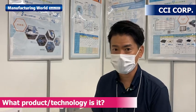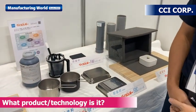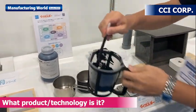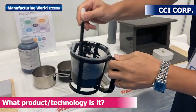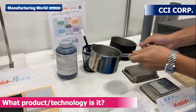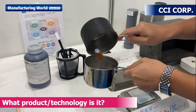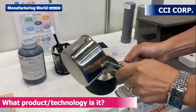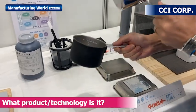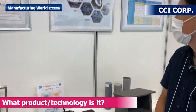Please explain your product. Today, I would like to introduce two products. The first one is a paint type vibration damping material, which is a sloppy paint, but it is a product that makes sounds quieter. There are two pots, without and with coating. The coated ones eliminate vibration and reduce noise.